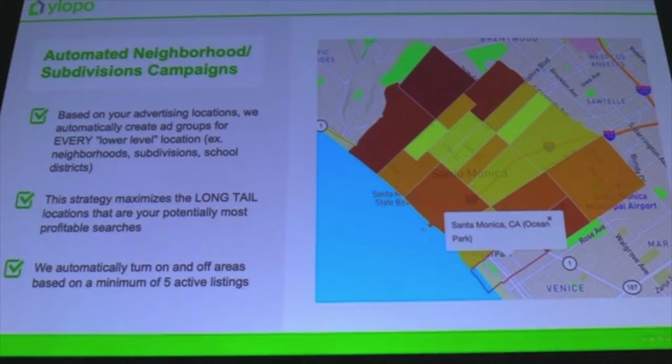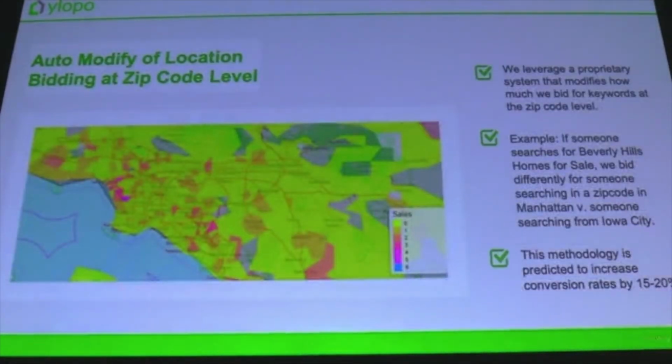Now, what we found is it's great to build out all of these campaigns, but if I'm bidding on a subdivision or a neighborhood, especially in an area that doesn't have a lot of units going on sale all the time, and someone is clicking on a keyword for, for instance, Ocean Park homes for sale, as a subdivision of Santa Monica, and there's no listings for sale, you're going to get 0 leads, right? So what our system is also going to do is automatically turn off areas that have less than 5 listings. More than 5 listings, we're going to turn it on.